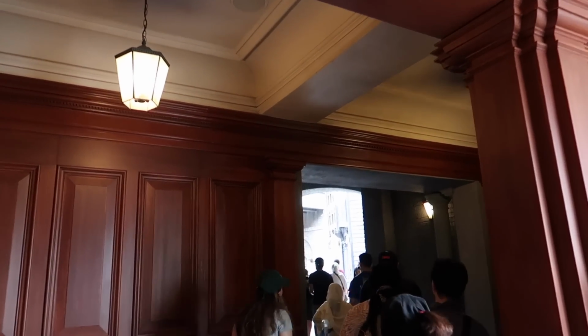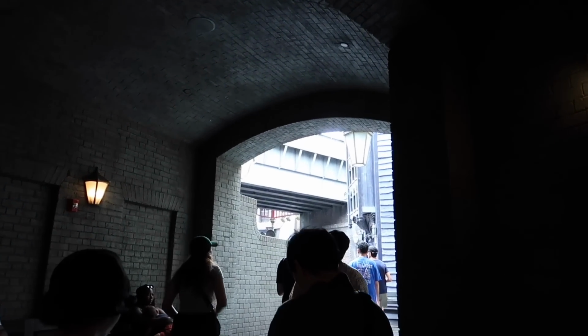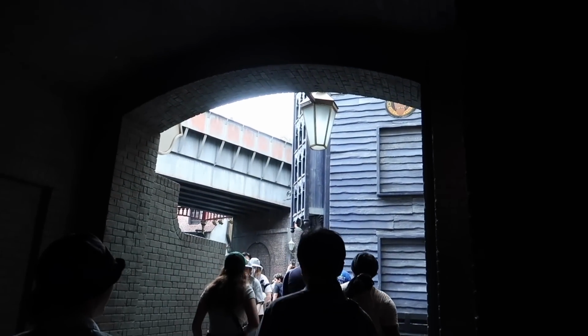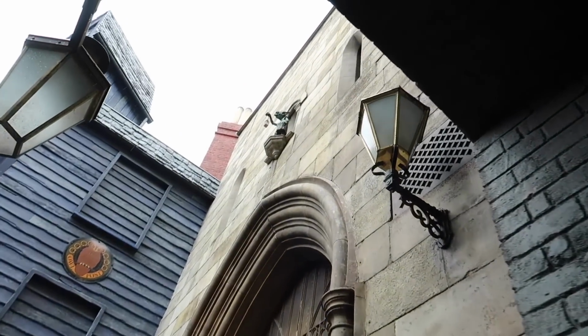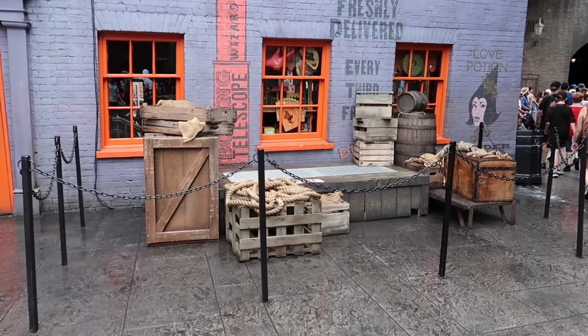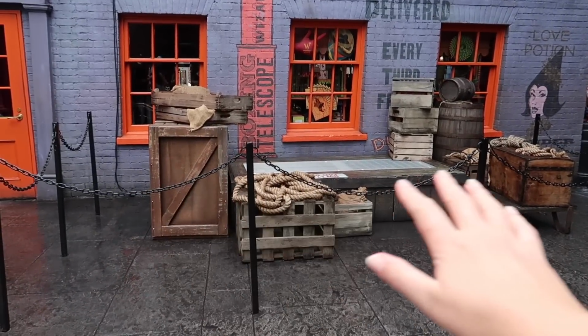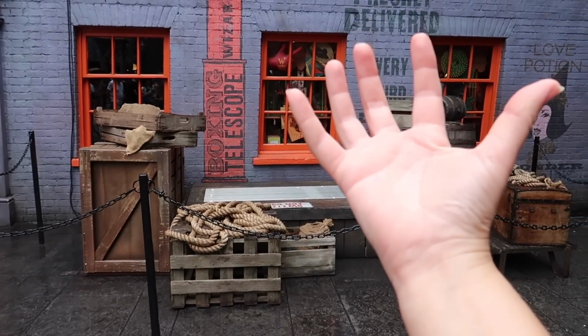And into Diagon Alley we go. It's always raining in London. Always. It's just part of the theming, you know? And here's the new development here in Diagon Alley. It looks like they've set up a stage here. It looks like a vent right there, perhaps for steam to come up.